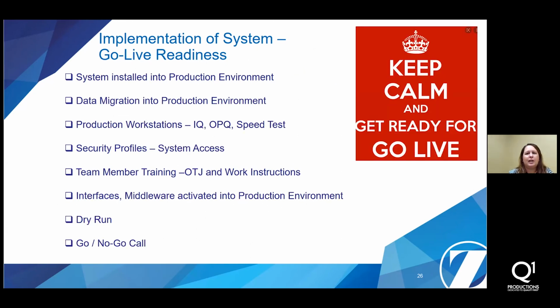All right, so let's talk about go live readiness. So your system's installed to your production environment. You had your data migration installed. Your production workstations had that IQ, the OQ, and speed test completed. Everything went great there. You have your security profile set up to where that grants team members system access. You're doing your team member training, which is on-the-job training, work instructions, so forth. You have your interfaces, your middleware activated for the production environment.